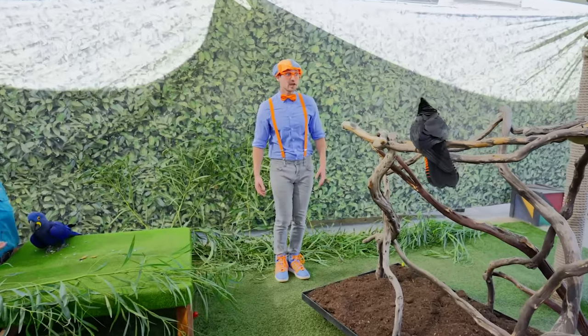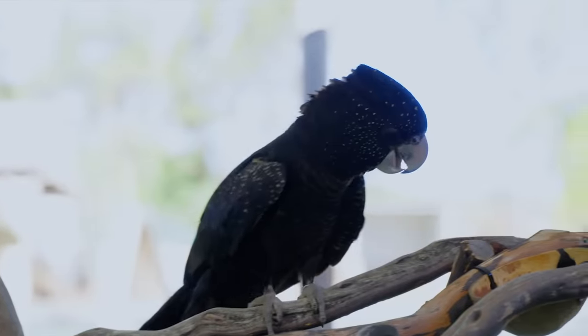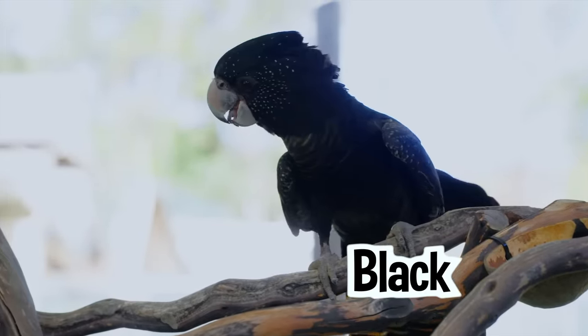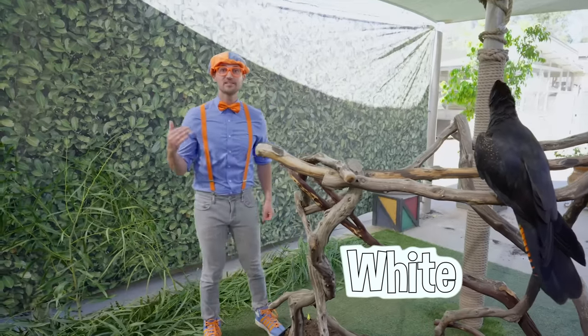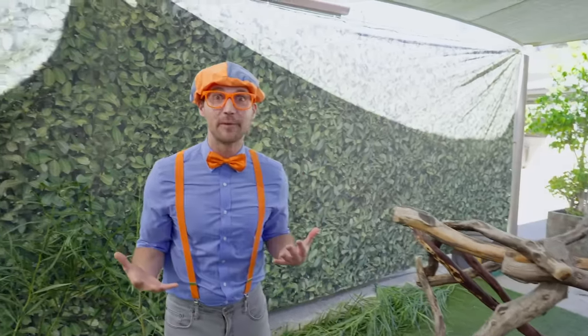Whoa. Check it out. Did you see this bird just fly in? Wow, it's such a pretty black color. Ooh, and look at the beak. It's nice and white. Wow, and it just flew in so fast. Wouldn't it be cool to be able to fly like a bird?